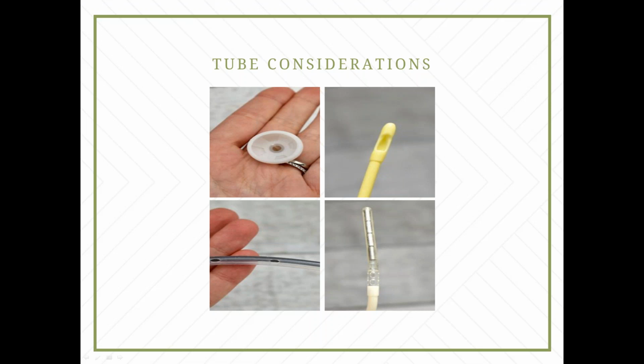Tubes with side exit holes should be used with extra caution, as food must make a 90-degree turn and exit by small openings. The bottom left photo is a GJ tube with this design, and the bottom right is an NG with the same potential problem. Also, please keep in mind that a GJ tube has a double lumen, so a 20 French size tube is technically more like two 10 French tubes, and therefore should be used cautiously with blended food.